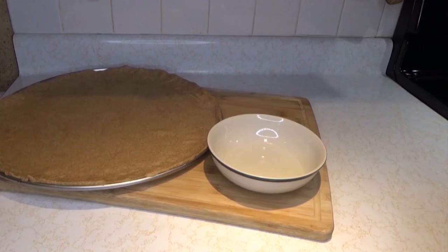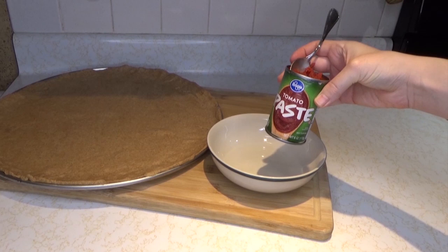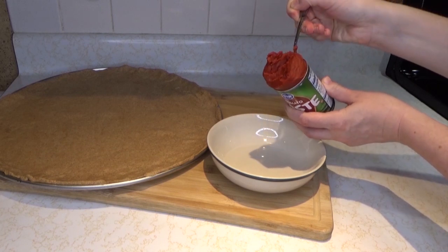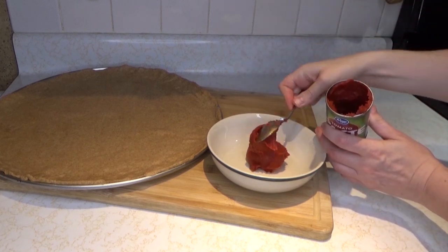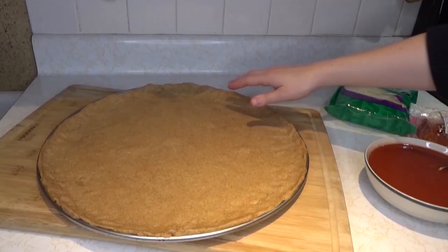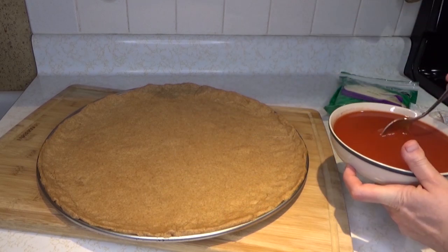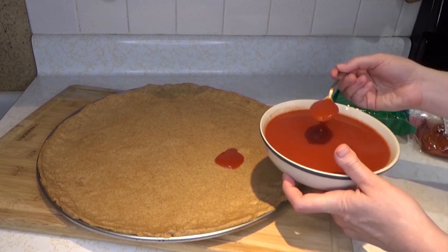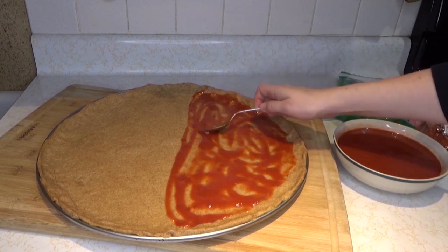That's what I do. All right, friends, remember the can of tomato paste that we bought in this challenge? Okay, we're going to put that into a bowl and then add twice the amount of water. So I'm going to have a ratio of water to tomato paste, 2 to 1. And for this half, we are going to have the traditional American favorite. It's going to be tomato sauce with cheese and pepperoni.